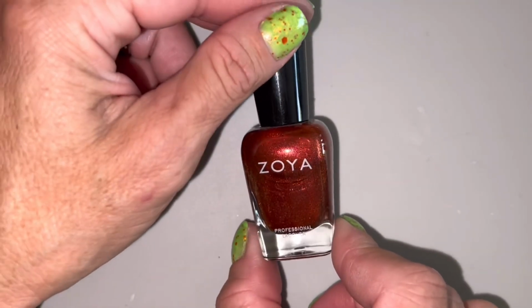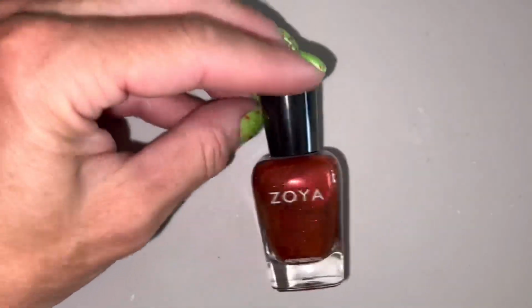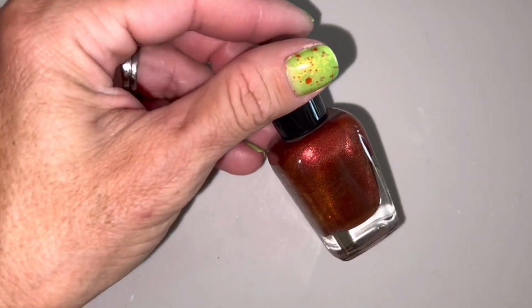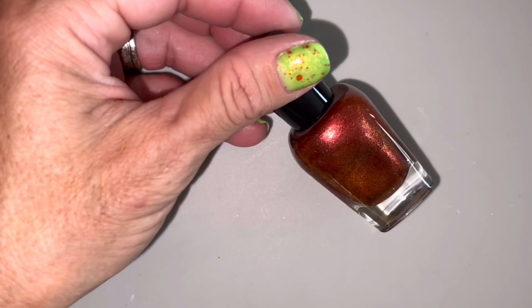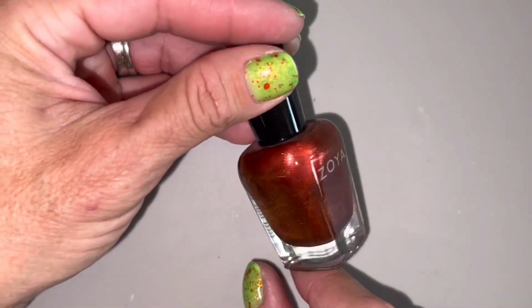All right, let's move into more of our reddy oranges. I've had this in my collection forever. I'm not sure I have ever worn it. This is Zoya's Tawny. And it's just the perfect autumn color, right? Yes, it's a perfect autumn color. I don't think I've ever worn it, but I want to try it because it's pretty. It's a traditional autumn color.